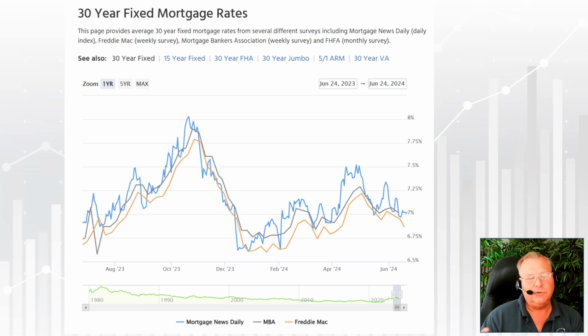Home builders are buying down these rates. They're offering incentives for purchases. That's because that market is slowing down a little bit. New home sales are slowing down in many markets.